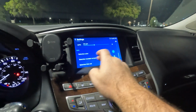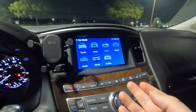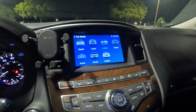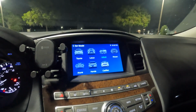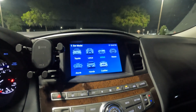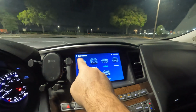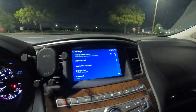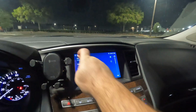You can change the car model here. Obviously I have Infiniti. There are a couple of different ones. I wish they had a bunch more Infinitis, so maybe that's some feedback I'll give to GROM. I didn't want a Toyota or a Lexus showing up, so I changed it to Infiniti, but it ends up being a Q60, I think is that model. But that's pretty much it for the settings here.